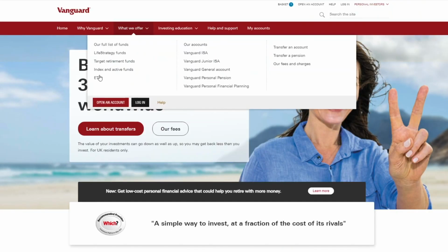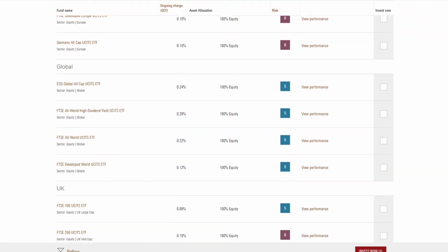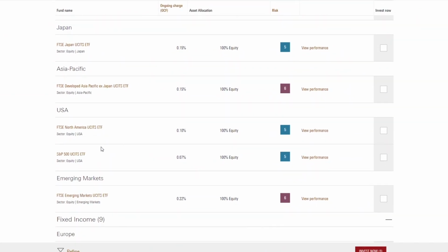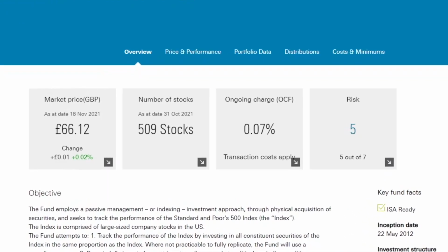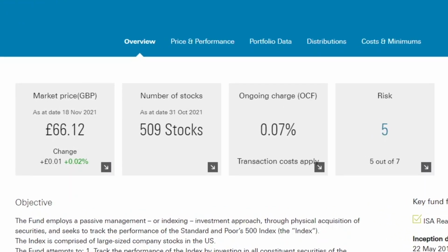Now, before we look at a few of VUSA's flaws and look into an option that could be even better, let's first remind ourselves of the details of VUSA. VUSA can be found on a whole range of investing platforms, but on Vanguard's website, it's found under the ETF section. A couple of standout features is that the fund invests in around 500 stocks, of course, and it has a remarkably low ongoing charge of 0.07%.